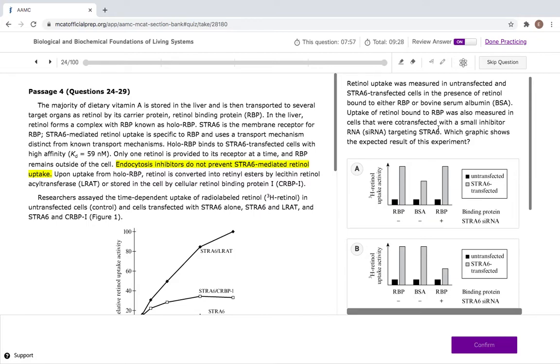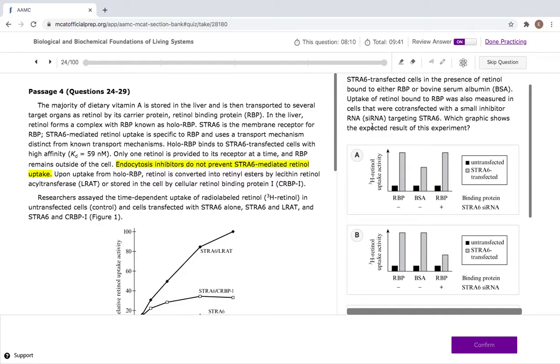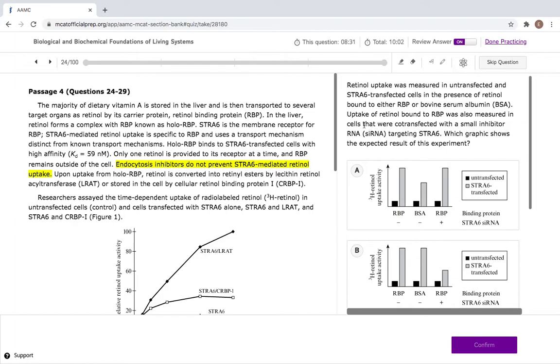Okay, we have to make another decision here. These are two decisions this question wants us to make. Our first decision is information about BSA. Is BSA good? Does it help? Is it bad? What is it? And the other decision is whether this siRNA can inhibit this whole STRA6 mediated retinal uptake. They tell us that endocytosis inhibitors do not prevent this uptake. So do we conclude that this siRNA is an endocytosis inhibitor and it does not prevent the uptake? Those are the decisions this question wants us to make.